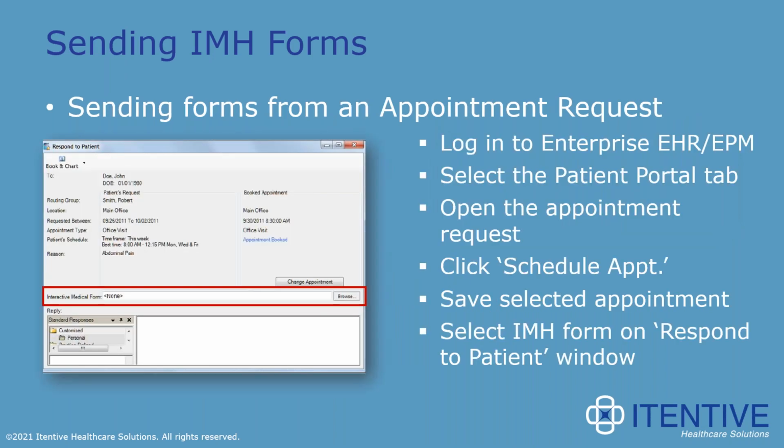If your practice does receive appointment requests through the portal, so again, this is either the legacy NextMD portal or the current PXP portal, when you're actually responding to those requests from patients, we do have an option to attach an IMH form to the message. So basically you would go through your normal process of searching for that available appointment. Once you've selected one for the patient and you're on the respond to patient window, you'll see there in the middle we'll have the ability to add again one or multiple IMH forms.